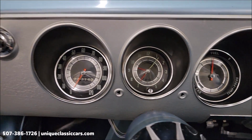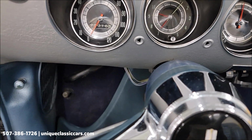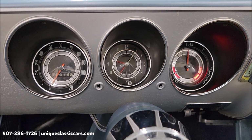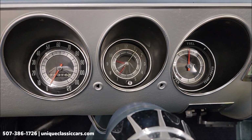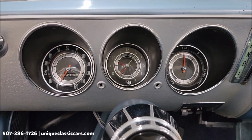All right, so right here we're in neutral, of course, with the Power Glide automatic transmission. That's where your shifter's at. Power brake would be down below here. Parking brake would be down below. There you can hear the electric fuel pump run. And we'll fire it right up.